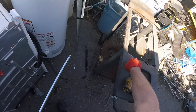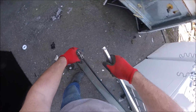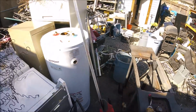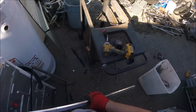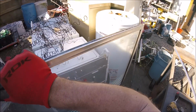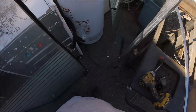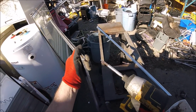Figures, there's always one that strips. Okay, so this one we could just snap off, no big deal. So I'll be clean here. Pull that screw out. And then we'll have. I usually just, to be honest, I usually take one side, but I'll try to unscrew it just because it's a little bit easier to clean.